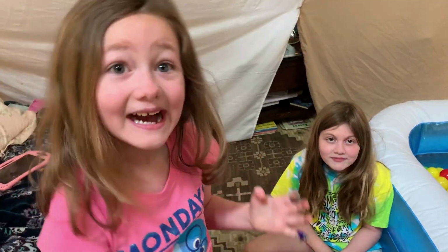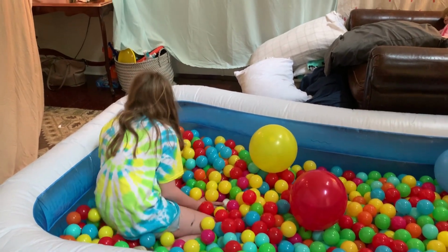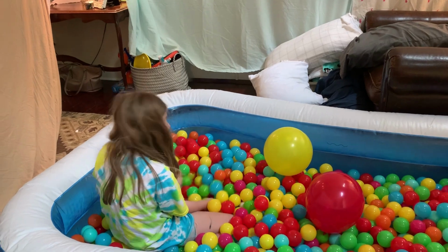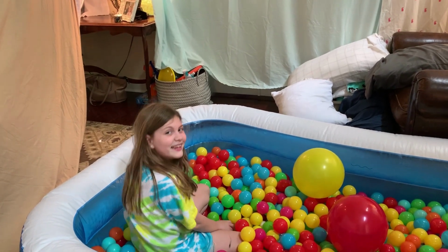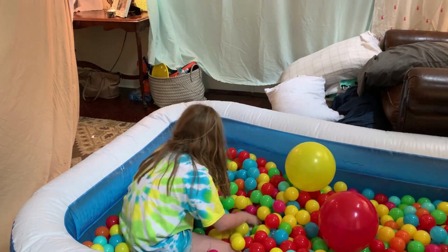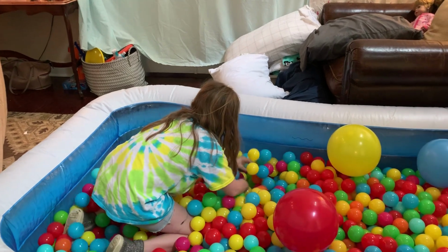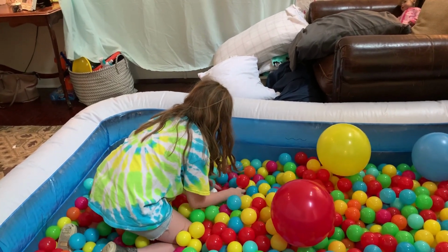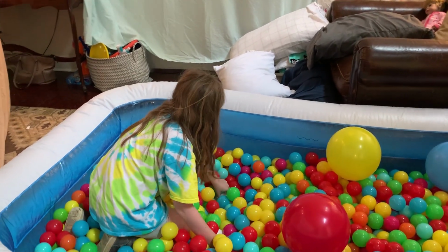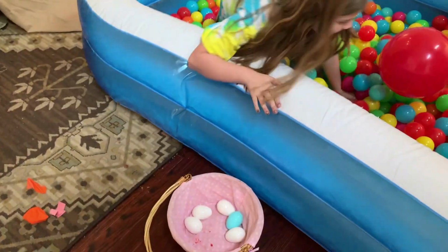All right, so egg hunt in the ball pit. Alice Gray is going first. Alice Gray, look at me. No cheating. Are you ready? Yeah. Okay. One, two, three, go. Can she find an egg? Oh, she's found some eggs. I think she's going to try to hold them all. Oh, there she goes.